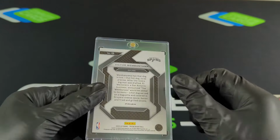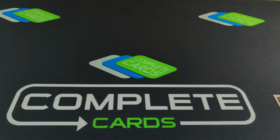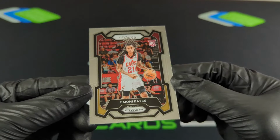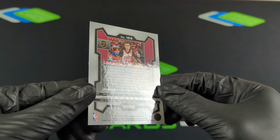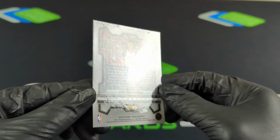Did this save the box? Hit me up in the comments. Let me know what you think. Do you agree or disagree? What is the best retail product? Is it the retail box? I think so. I think that mega box is fire, but I feel like the retail box definitely has a little bit of an edge just because of how many base cards you can get.